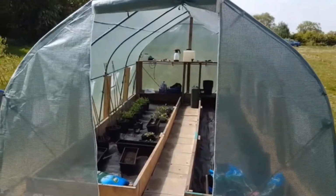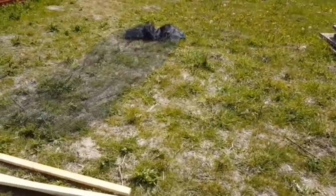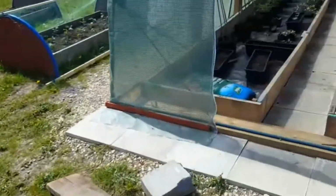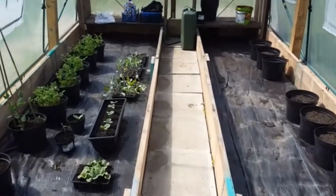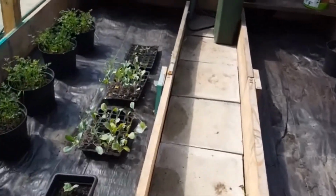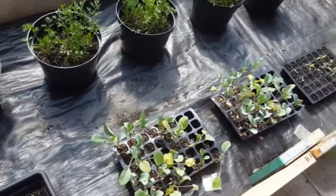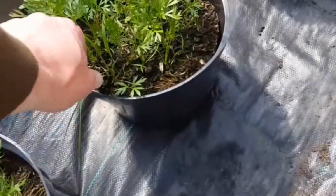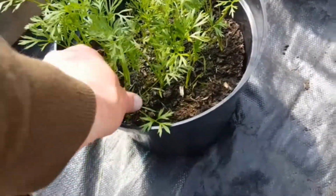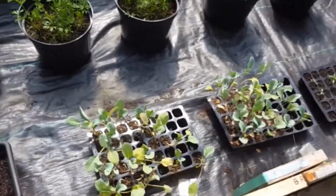Just quickly opened up the Polytunnel before I start work on these covers. It's absolutely roasting in there. If I'm not careful, I'll have cooked broccoli without the need for a cooker. It'll cook in its pot. There's a bit of stray grass there, let's get that out. These will need a water at some point this morning.